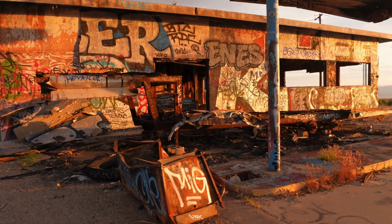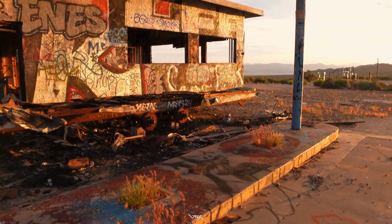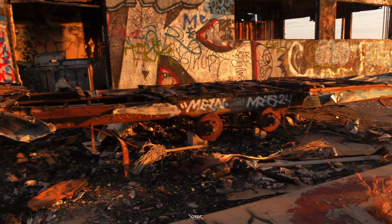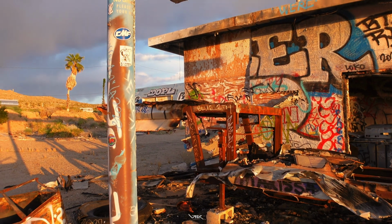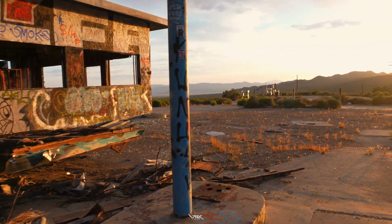Let's go check it out inside. Let's see what's in here. This looks like a trailer. Let's go around the other side and see what we find.